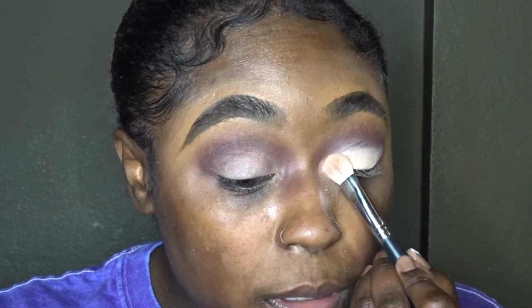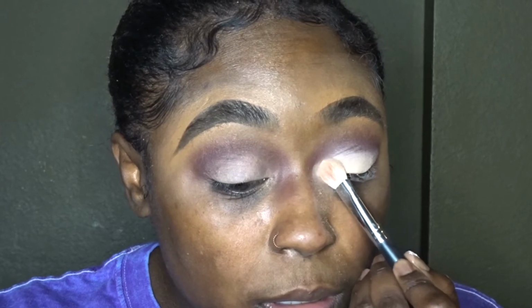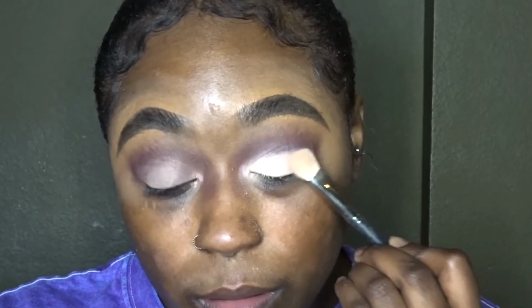Make sure that we get our inner corner, because that inner corner is looking kind of funky. Okay. So we're doing the same thing for the other eye. Exact same thing.